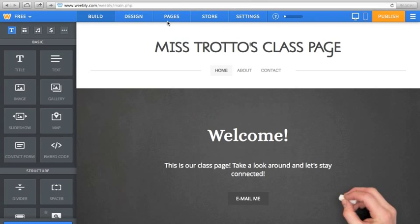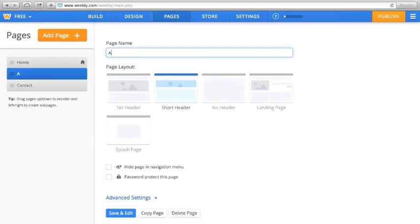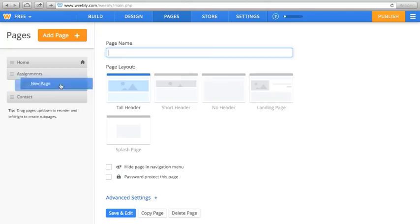Okay, now let's add some pages. It's crucial that I add a homework page for my students. Perfect. So we're going to organize this into sections. So once you add a page, you can select standard page if that's what you want. Then drag it underneath the tab that you want to organize it within.